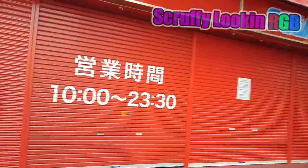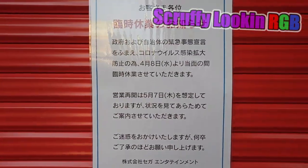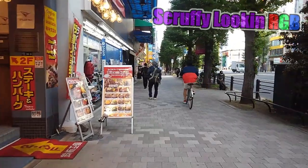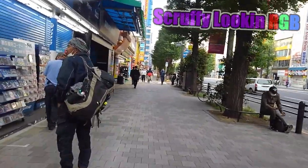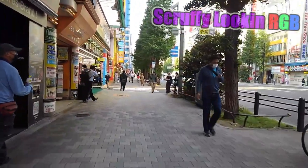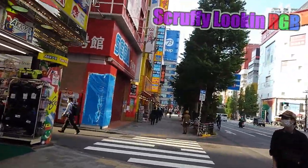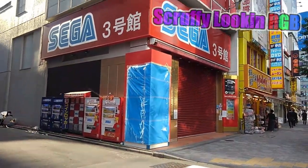Let's see what the sign says. Can we read it? Ninji Kyugyo Shirase. Just saying temporary closure. Another Sega arcade, which is also very much closed. The Sangokan, the number 3 Sega arcade, is also not open.